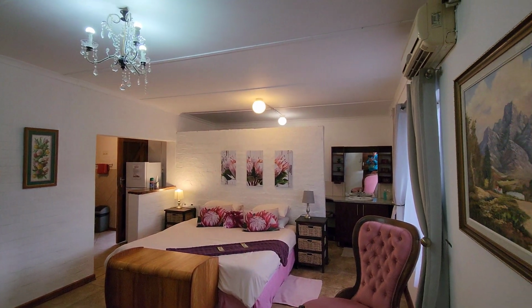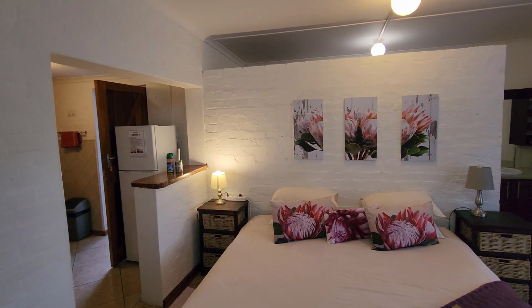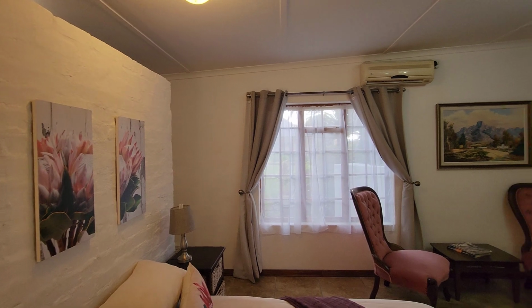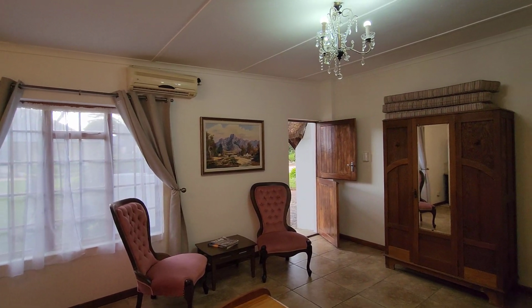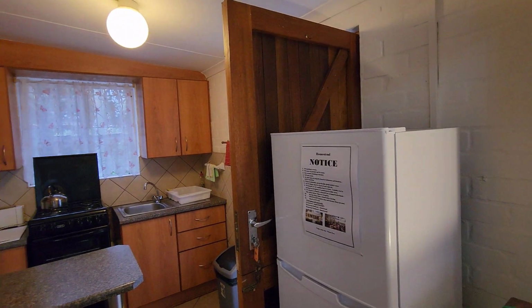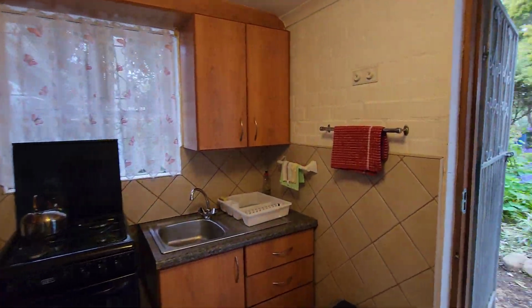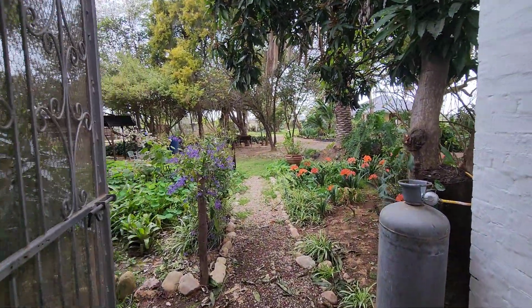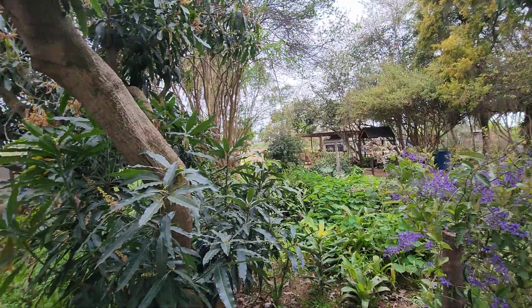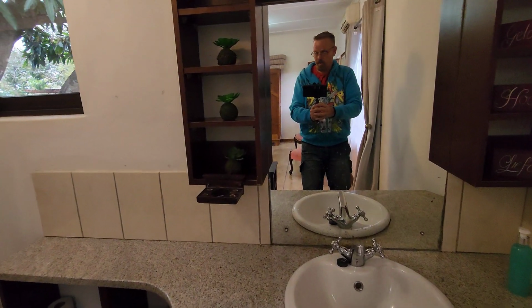Looky, looky, looky. This is our kitchen. Oh, you're not serious. There's camping sites, everything around here. This is wild. And then our bathroom. Hello.